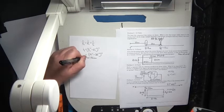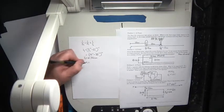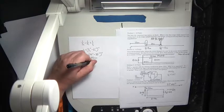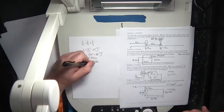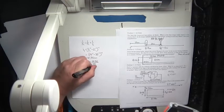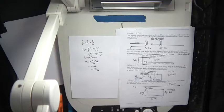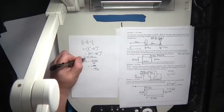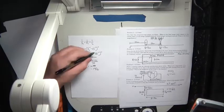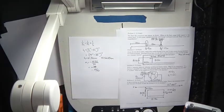So image 1 is 41.56 centimeters to the right of the convex. The first magnification, I'm going to keep this in fraction. 35 is negative 19 sixteenths. That's the first magnification. And this one is 41.5625 centimeters. Exact.